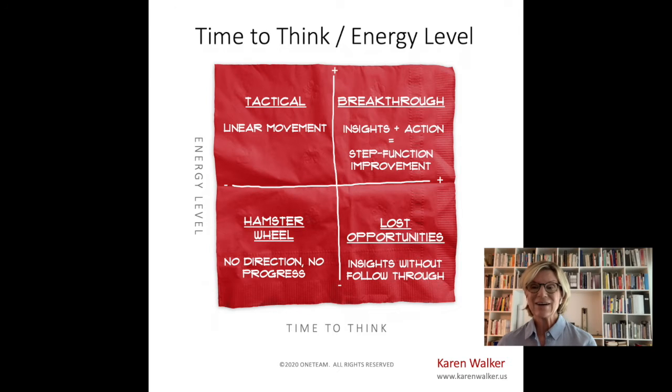And then in the upper left, you have sort of good energy but little time to think. So I find this happening for myself when I'm in a period of overwork, and so I carve out an hour so I can think of the big thoughts. And what happens is it takes me so long to clear my brain that I might see 2 steps ahead, maybe 3, but what happens in this time for me is mostly just tactical.